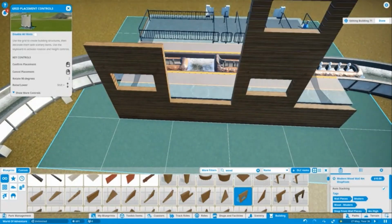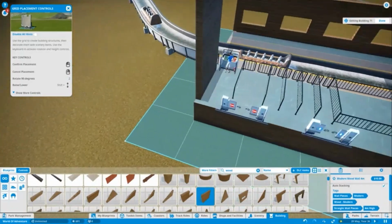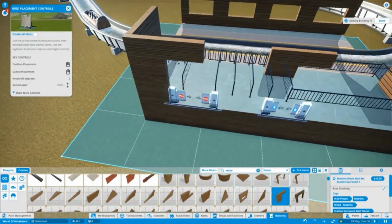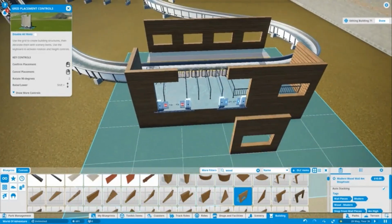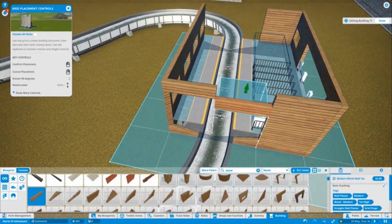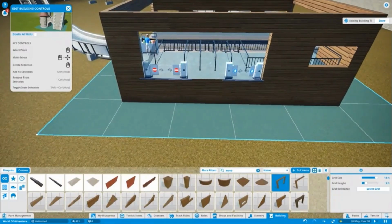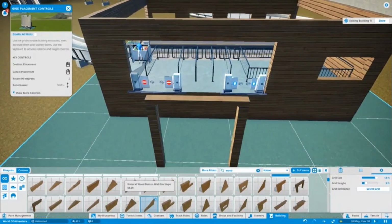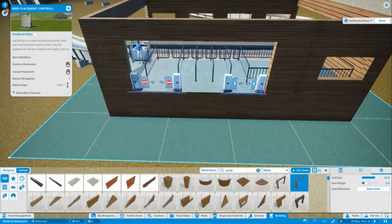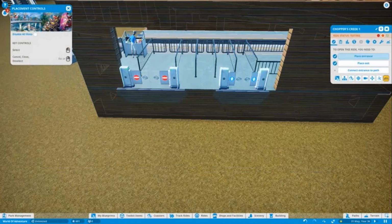So there we go, you can see all of that going in just there. Some windows going in just there as well. You'll be able to look through that and see the final drop just before you get on the ride and also whilst you're boarding as well. This is still a work in progress as well. For now, I've just done the shell of the building. I will go back to this at another time and do some more details on the walls, and then also on the inside of the station as well.